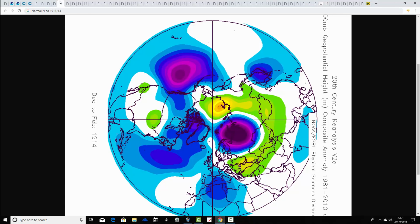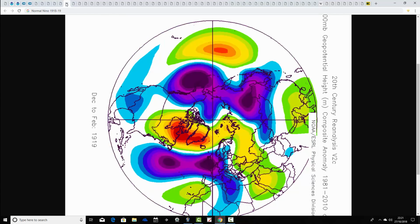The next normal El Nino is 1913-1914, and this one looks quite unsettled with below average heights close to the country, but again not favouring anything particularly cold with that one.